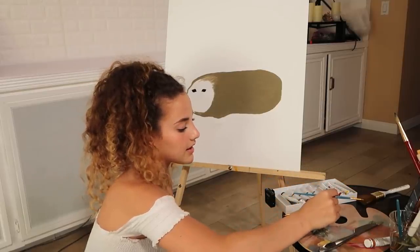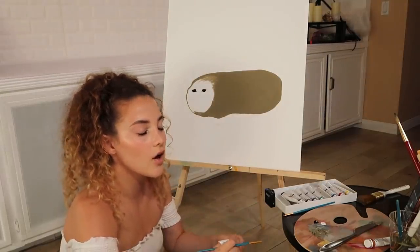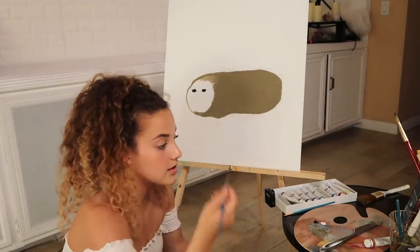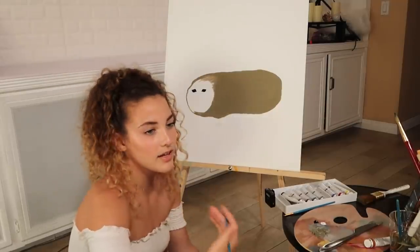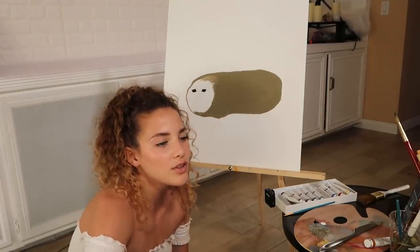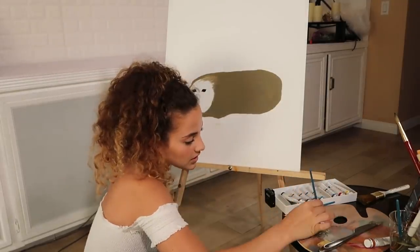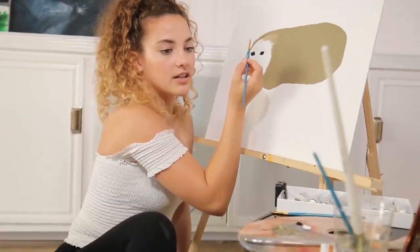Okay, so basically, now I'm gonna get a little bit of white, and I'm gonna make on the painting the little crying eyes, like it's tearing up, or like it's emotional. It's not really crying, it's just emotional, because very emotional things happen to potato cats. We're just gonna dip this super tiny brush in some white paint.